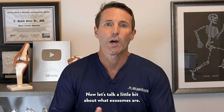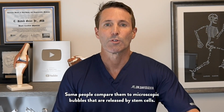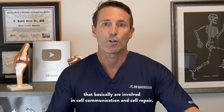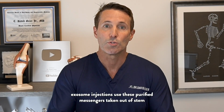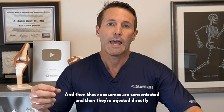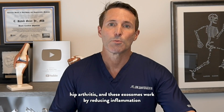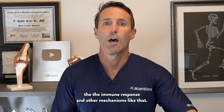Now, let's talk a little bit about what exosomes are. They are tiny, naturally occurring vesicles. Some people compare them to microscopic bubbles that are released by stem cells. They carry proteins, they carry RNA and other bioactive molecules that basically are involved in cell communication and cell repair. Now, unlike stem cell treatments, which involve injecting live cells, exosome injections use these purified messengers taken out of stem cells, usually mesenchymal stem cells, coming from sources like umbilical cord, adipose tissue, and a variety of other areas. And then those exosomes are concentrated, and then they're injected directly into the affected joint, whether that's knee arthritis, hip arthritis. And these exosomes work by reducing inflammation, but also producing cartilage regeneration, modulating the immune response and other mechanisms like that.